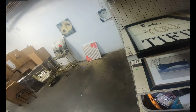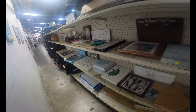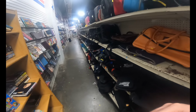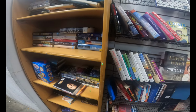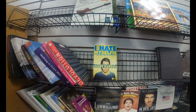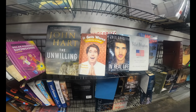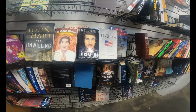So they have a pretty not great selection of books here, I would say. I'm getting into books a lot more now, mostly just reading Stephen King right now. Holy crap, that is two Shane Dawson books, actually. I remember someone reading I Hate Myself in high school. Man, have times changed, with what's going on with him? Strange, strange man.